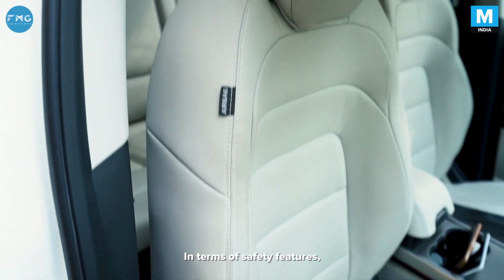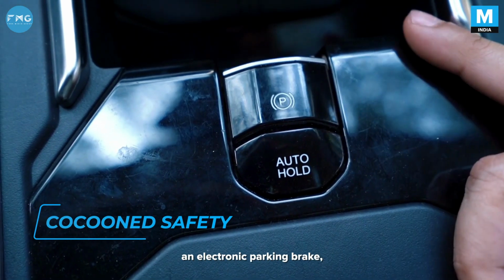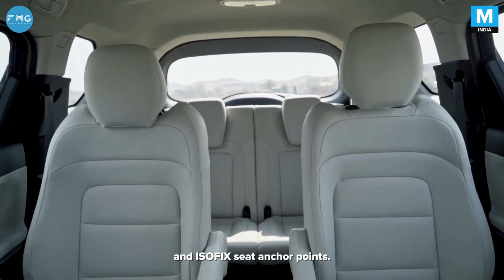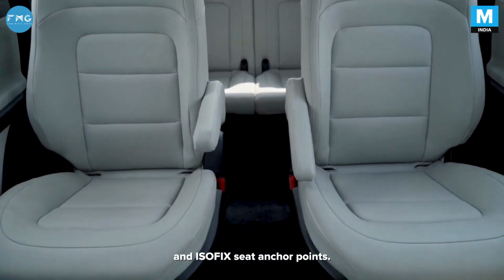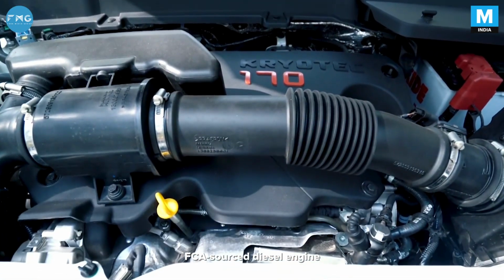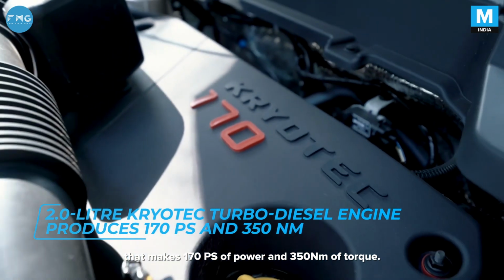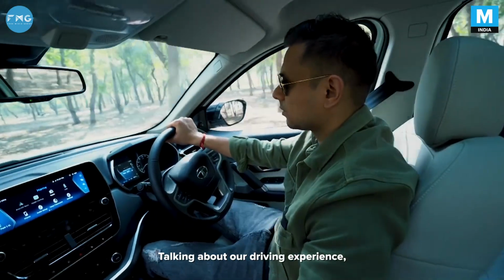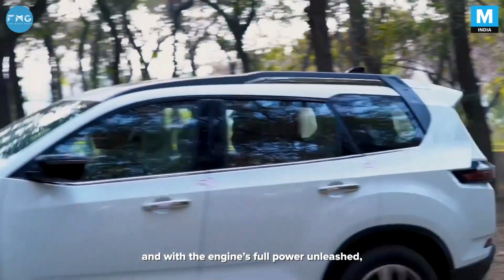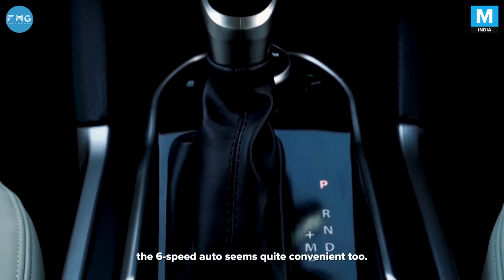In terms of safety features, the Safari gets 6 airbags, an electronic parking brake, disc brakes all around, a tire pressure monitoring system, and ISOFIX seat anchor points. In terms of performance, the Tata Safari gets the 2-liter Kryotec diesel engine that makes 170 PS of power and 350 Nm of torque. Talking about our driving experience, the Tata Safari muscles its way through, and with the engine's full power unleashed, the 6-speed auto seems quite convenient too.